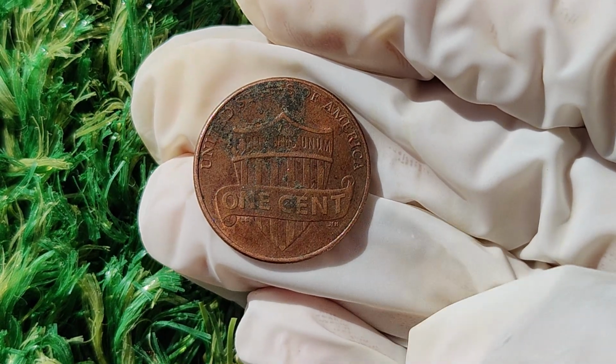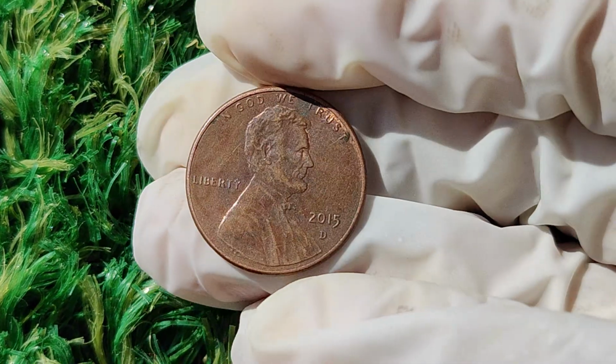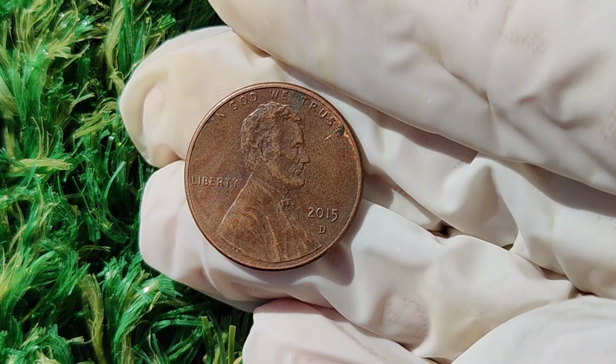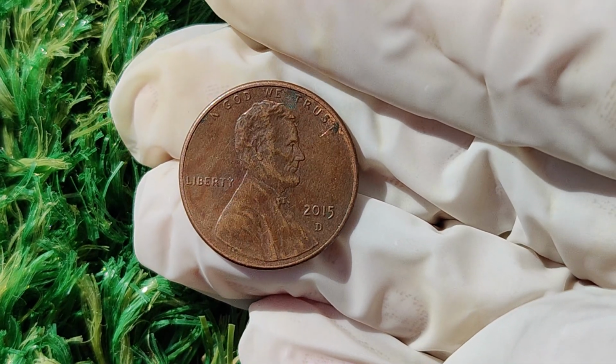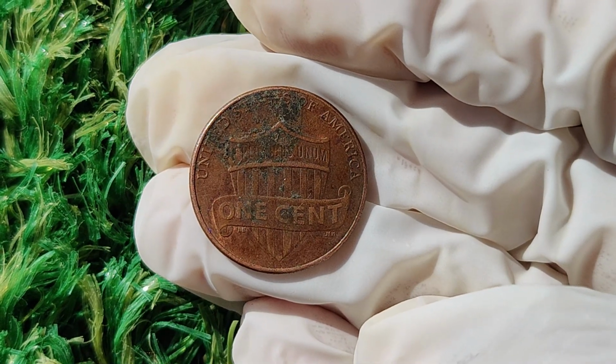In today's video we are diving deep into the 2015 Lincoln penny, a coin that many people overlook but could actually be worth a significant amount of money. Stay with us until the end because you will not believe how much some of these pennies have sold for at auctions. First, let us talk about the history of the 2015 Lincoln penny.